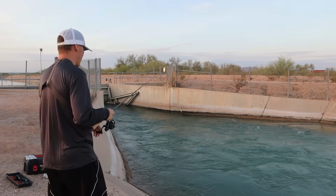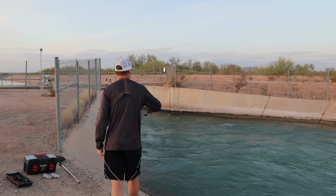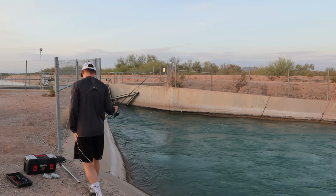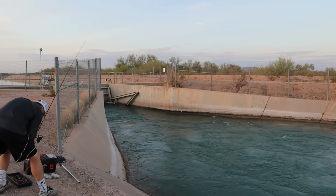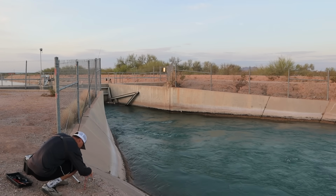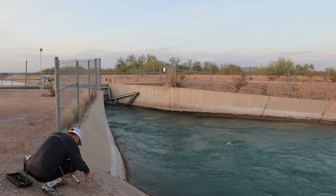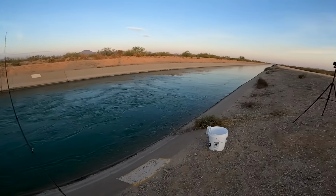Live minnow. I think I'm gonna drop it right out in the open because I don't think I have enough weight or anything to kind of put it back in the spillway. And can I get a rod holder in the ground? I'm willing to bet no. Oh, maybe? Oh gosh. It should be sturdy enough, I hope. I guess we'll find out.